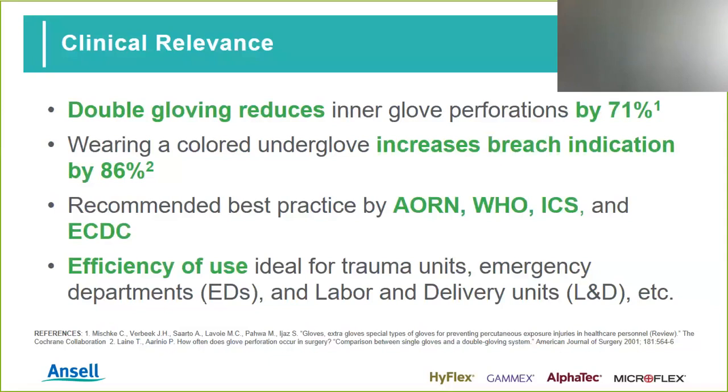In terms of efficiency, in the high-risk units, such as the emergency room or the trauma room of the emergency room, labor and delivery, where you often have to move quickly and get the procedure going, this type of product is efficient to use, and you're double gloved and protected in one don or done.